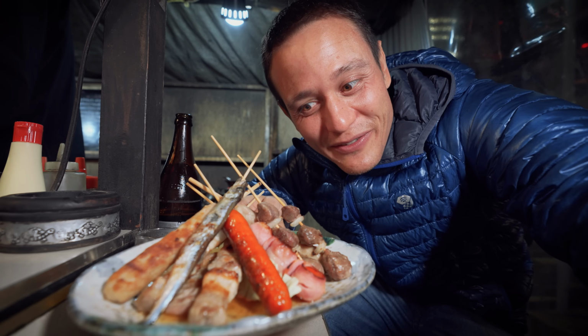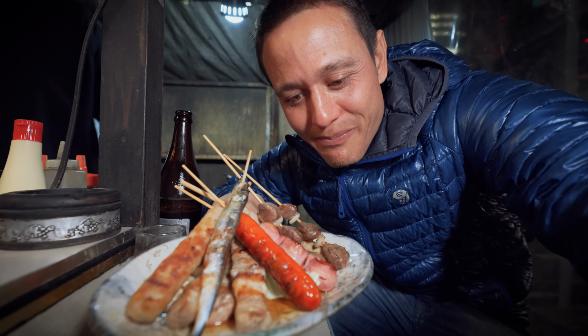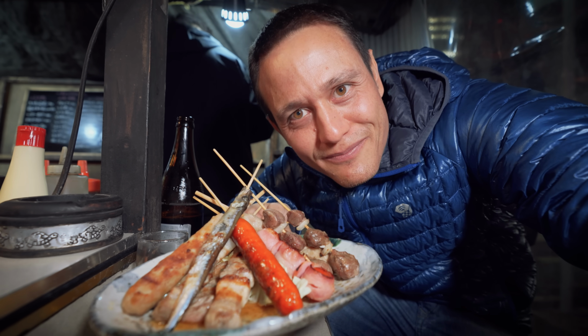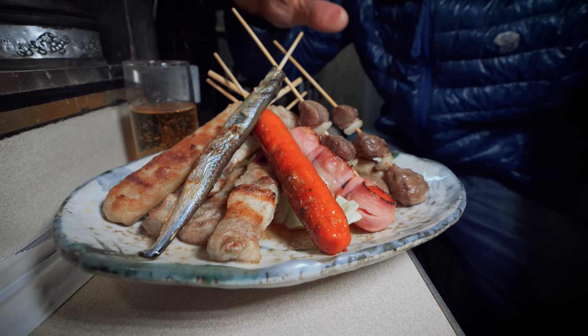This is quite an assortment of yakitori. There's some interesting things going on. A lot of sausagey looking meats, some meatballs, a hot dog, and there's tomatoes wrapped in ham, I believe. Everything grilled fresh, hot. Looks and smells really good, and this is what we're gonna end this tour with. I think I'll try one of these.